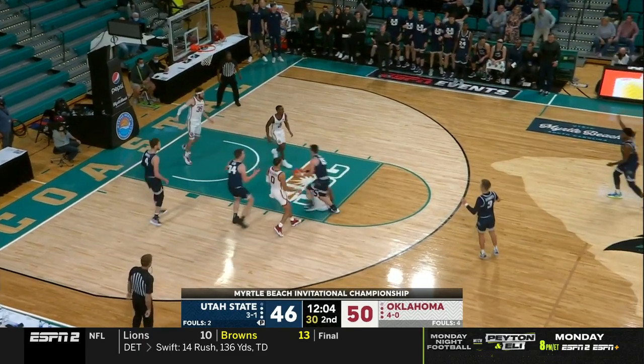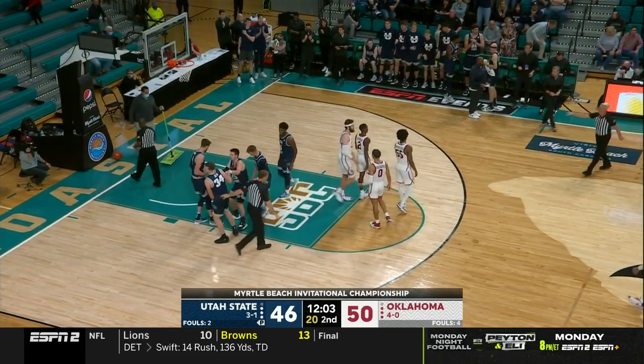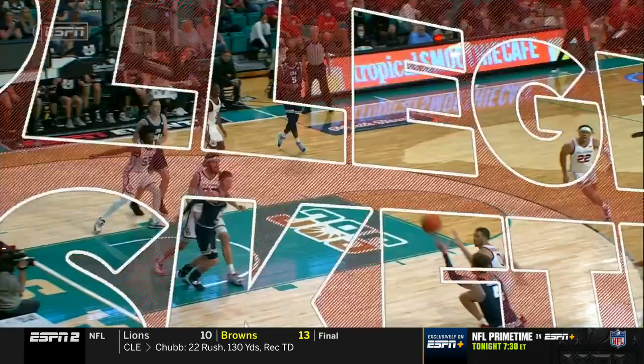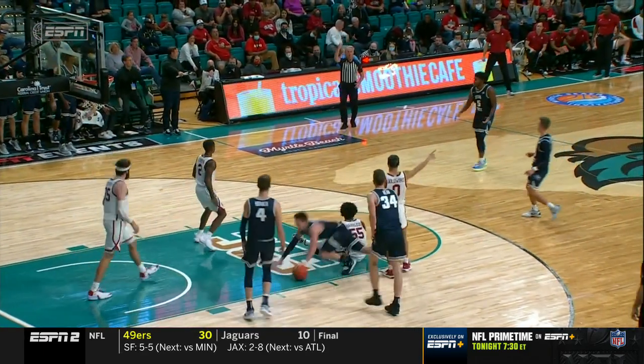Horvath offline. Bean comes flying in, and the foul goes against Oklahoma. That's the 3rd on Harkless, all 3 after half. And so Utah State gets another look. And why did that foul get called? Take a look. It's just relentless. Bean just keeps working. Harkless does all he can.